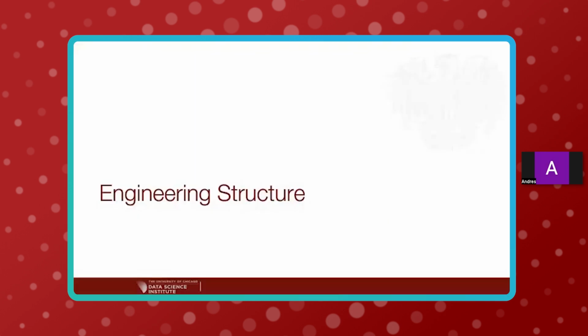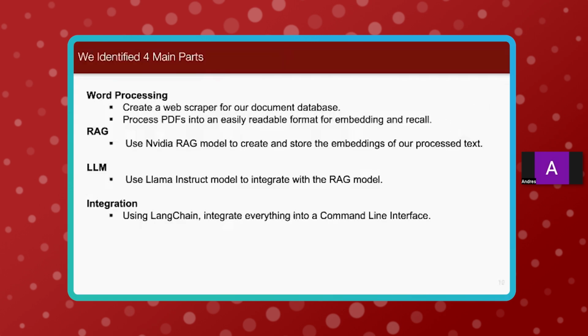Now, we'll address the engineering-based elements of this project. First, our word processing system extracts all documents related to TENS from the NYDPS database via web scraping and downloads them locally, ensuring all relevant data is easily accessible in our own directory. Second, we are using retrieval augmented generation, or RAG, to enhance the chatbot's ability to provide accurate, informative responses that will include supporting relevant documents.